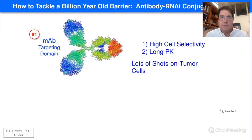Okay, so just to round out here, what does it take to deliver an RNA outside of GalNAc? Number one, it takes a targeting domain. And of course, GalNAc is a targeting domain. We like antibodies. I went kicking and screaming with antibodies, but there are thousands of published antibodies and all the CDRs are in the patent literature.